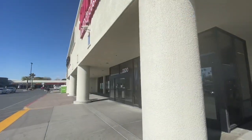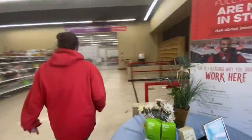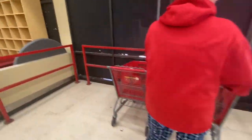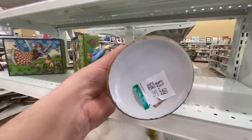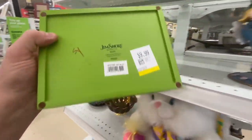Let's go. Hopefully there's a few carts. It was a busy day at all the Savers, and we lucked out. Exactly 2 carts left, so that's awesome. I picked these up because I thought they were going to be Jim Shore. That one wasn't. These 2 were.